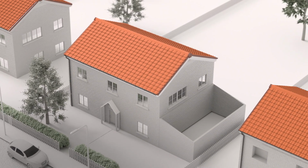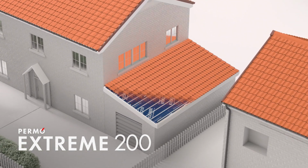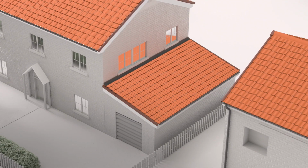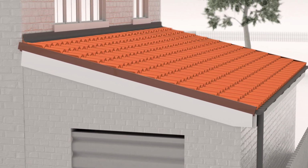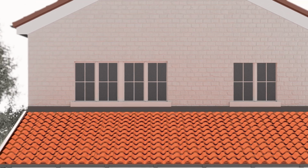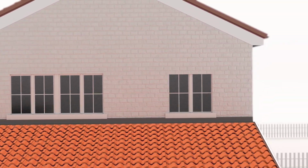Increasingly popular with record sales, Permo Extreme 200 is the solution for low-pitched roofs as low as 12.5 degrees. Extreme is perfect for extensions where the first floor windows force a lower pitched roof, a very common scenario for today's roofer, and one where Extreme excels.